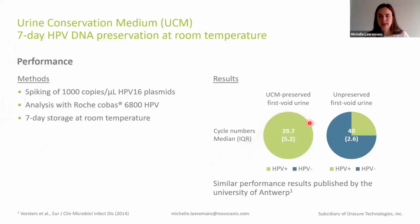HPV-16 was detected in all samples where UCM was added, compared to only 25% of the unpreserved samples. We also observed a difference in CT values, with a median cycle number of 29.7 in UCM preserved samples, which increased to a median cycle number of 40 in the unpreserved samples.